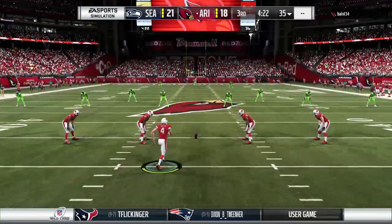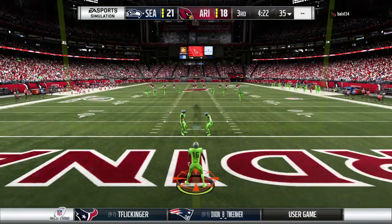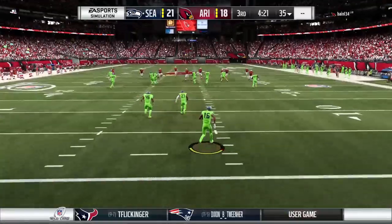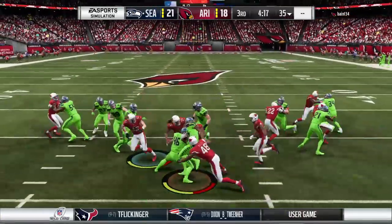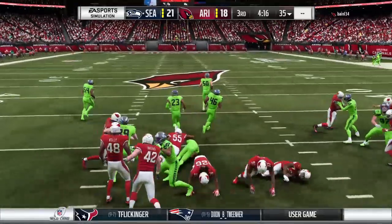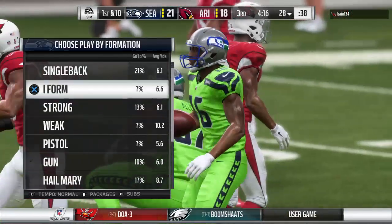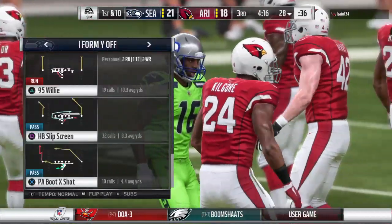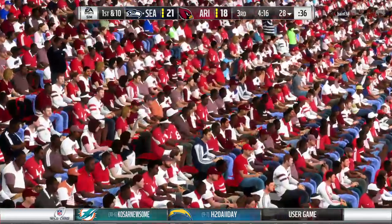Zerline out now to kick this one away. That's fielded in the end zone. And the decision to bring it out, a good one, as he's up a yard or two shy of the 30. Now we'll see what this Seahawks offense has in store with their first possession of the second half.